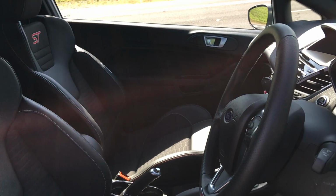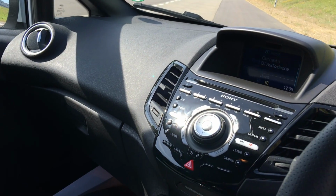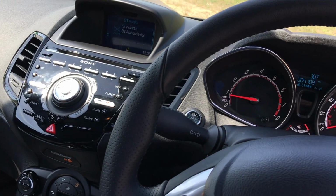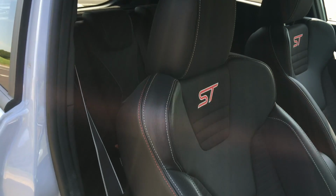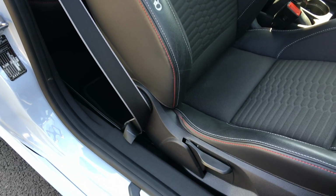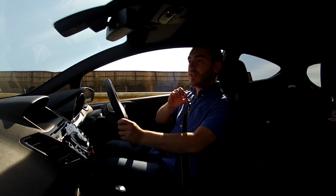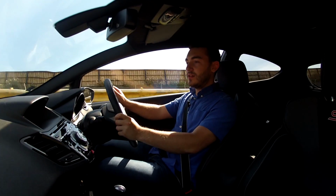Now the interior will be familiar to any ST driver. You've got the premium audio system from the ST3 provided by Sony. You've got these really nice Recaro seats, really good at holding you in place, nice bolstering around the ribs, exactly what you want in a hot hatchback. The seating position is pretty good as well, but these ones are trimmed in silver uniquely for this car.